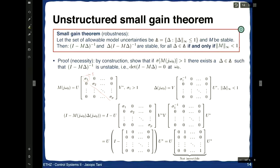And well, then we have to define a delta, but a delta has to have an infinity norm that is less than 1. So we can just use the same input and output vectors of M, but we pick one singular value and we define it as the inverse of the sigma 1 we defined before. Why? Because if sigma 1 is bigger than 1, then sigma 1 inverse is definitely smaller than 1. Remember that the infinity norm of something is the biggest value across all possible frequencies of the induced two norm of a system, which is basically the maximum singular value of it. So if this is smaller than 1, we're saying the infinity norm is smaller than 1.